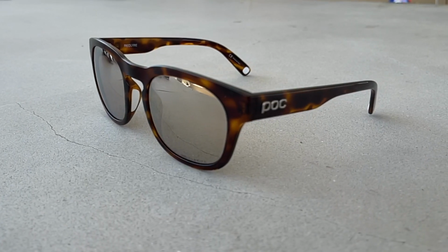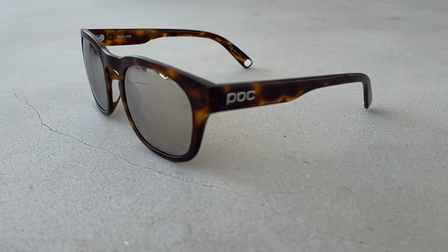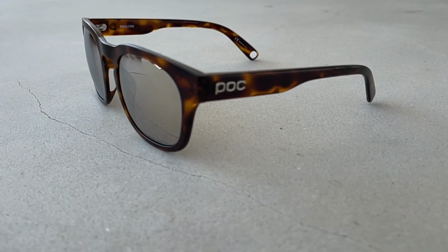POC calls these lifestyle sunglasses, and the implication is that they're more designed for wearing casually, but I find this segment of POC's lineup to be the most versatile. They can be both your daily driver off the bike and a stylish alternative to single-purpose performance glasses like the Aim when you're on the bike. Not everyone wants a big wraparound look, and you can get the same durability, fit, construction, lens quality, and integration with your helmet in a single pair of glasses. And at over $200 per pop, that's a huge benefit.